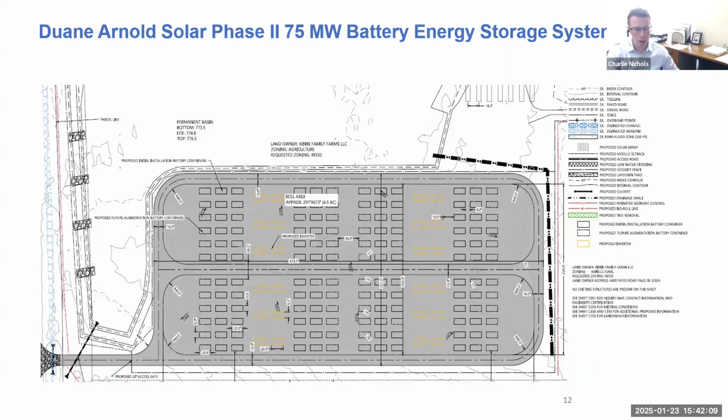And here is the site plan for the proposed phase 2 battery energy storage system. It's about 96 containers. This actually hasn't been built yet. I have a photo at the end. Phase 1 and phase 2 are completely built out with the exception of the battery energy storage system. There was some jockeying at the Iowa Utilities Board over rate setting for electricity. And as a result, the battery energy storage system was put on hold, although the developer is now moving forward with it. Next slide.